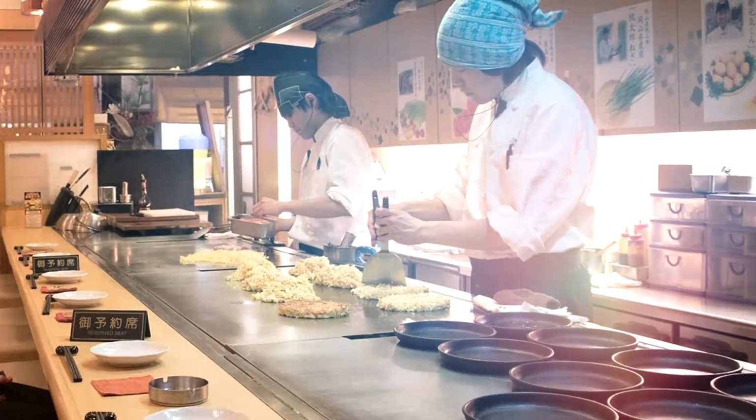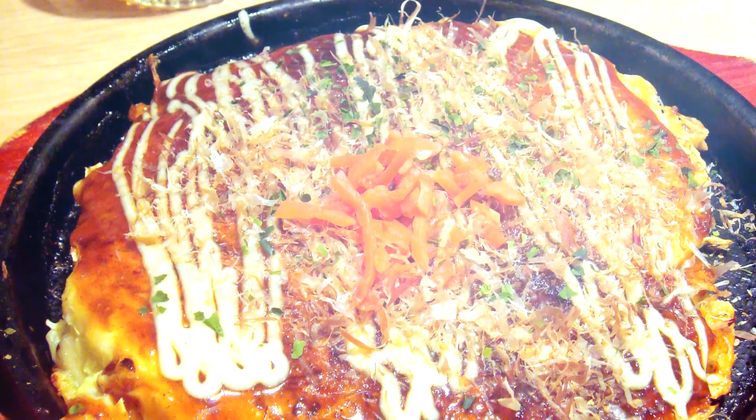It's cooked tableside on a grill, and once done, topped with a sauce similar to mayonnaise, smoked bonito flakes, and seaweed. It's not Chicago deep dish for sure, but with the mix of fillings up to you, do you think it maybe sounds like something you'd want to try?